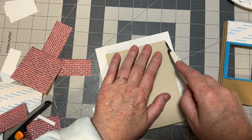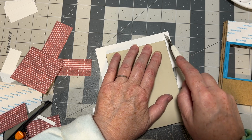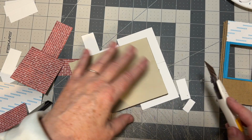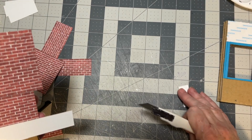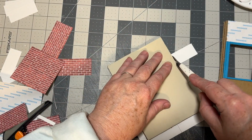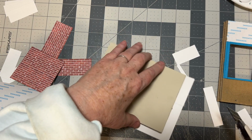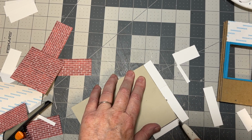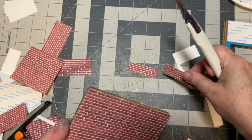Now, what I should have done is left this whole section that I'm cutting off alone because I needed to overlap the previous wall, but I forgot. And I went ahead and cut it off, and then I cursed myself afterwards because I realized as soon as I did it, but it was too late. So trimming off the excess, and then I had to go back in and piece in that little piece that covered that second wall.